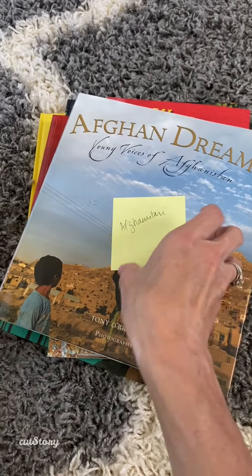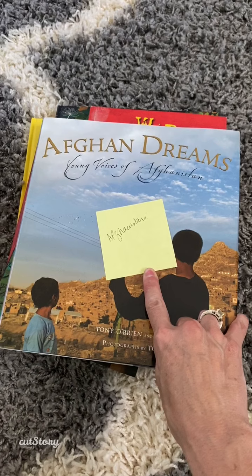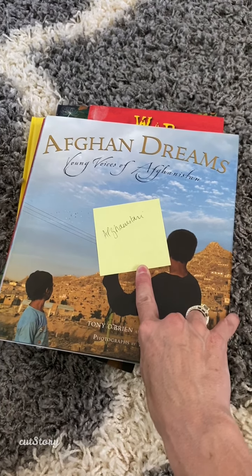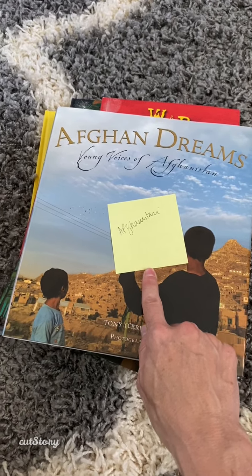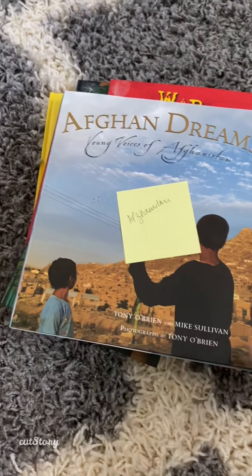So see how this has the sticky note on it? What I do is I go through and I label, because we're doing world studies and everything is kind of tying into those studies, I have labeled what continent and or country they pertain to so that I can kind of organize them.